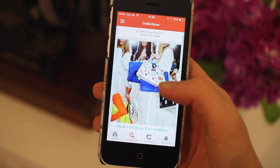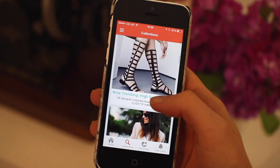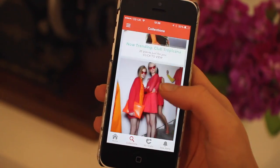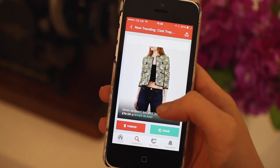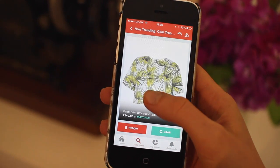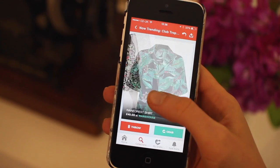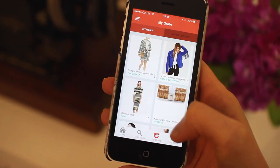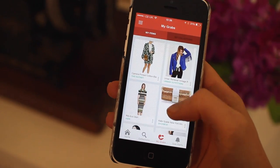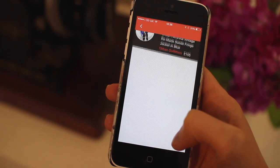So for example, we have prints, we have dresses, summer whites, shorts, statement shoes, and you can just click on one of those collections, you go through it, and all you have to do is swipe left if you're not interested in that item, or if you are interested in that item, you can swipe right and you will grab it, and it will appear in your grabs, which you can then go through later on. And then if you decide that you want to buy one of the items, you just click on it and click buy now, and it will take you straight to the website and you can buy your item, simple as that.